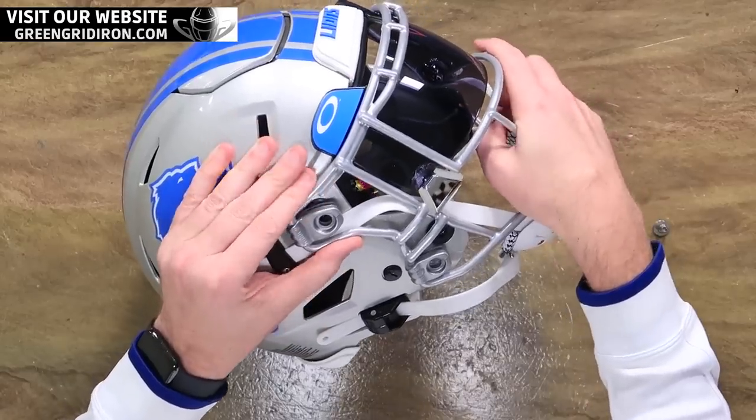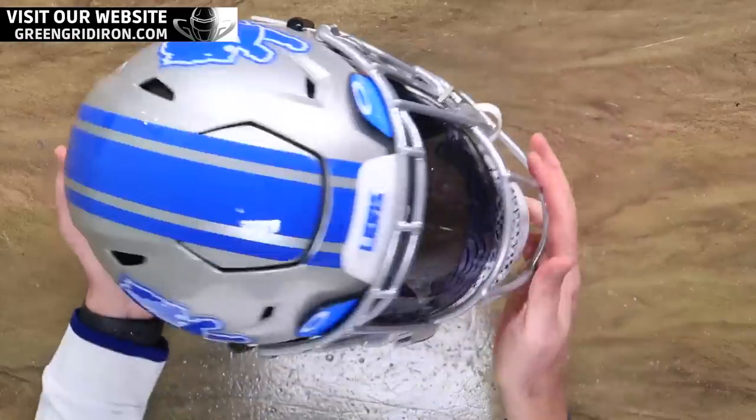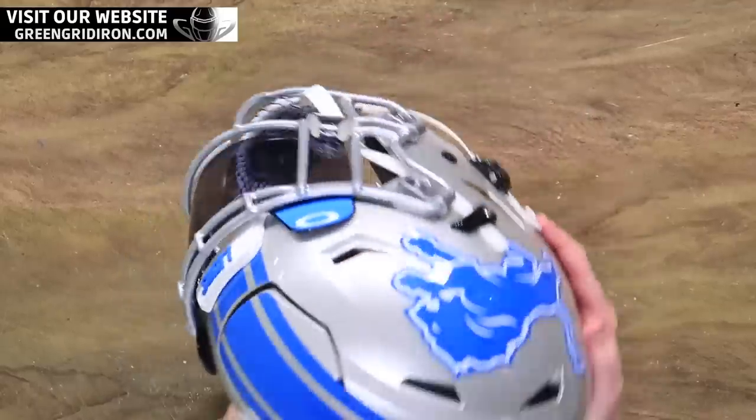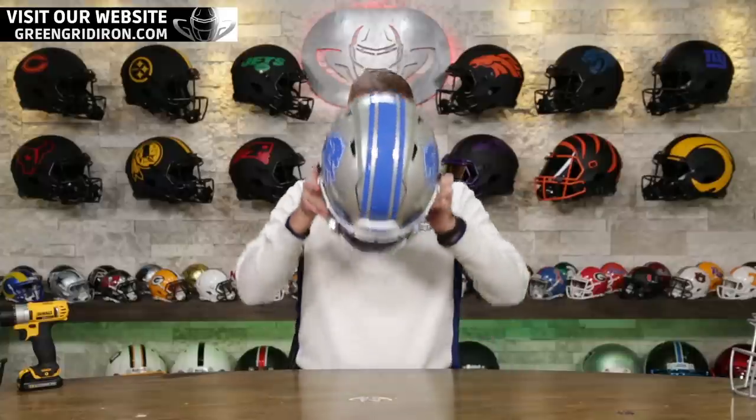Look at how nice those face mask clips are against that helmet. Just like that. Yeah, it's that easy. That thing is amazing. I was going to say I should put this right into my office, but the reality, Steve, I'm putting this up for sale. Just like this exact one will be for sale on the website. Literally this one.